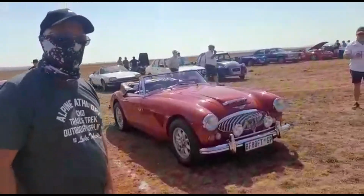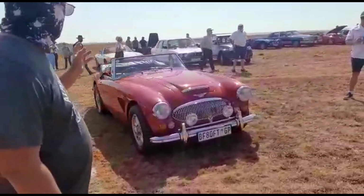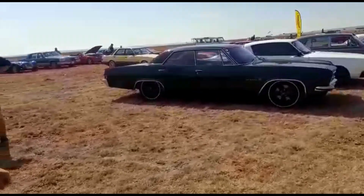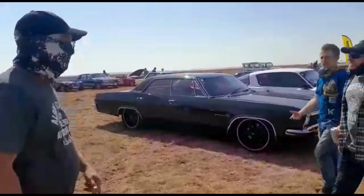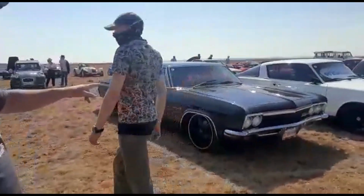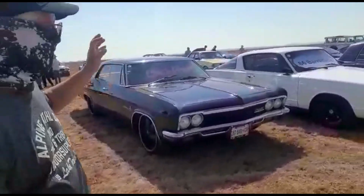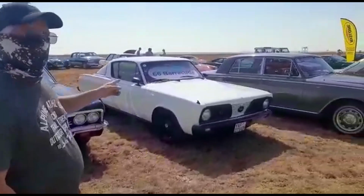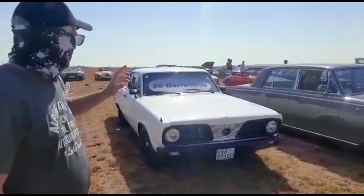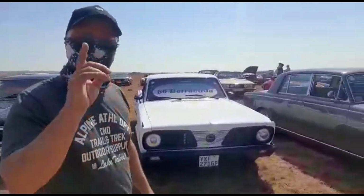Next up, Austin Healey 3000. Beautiful, beautiful car. Also sounds lovely, motor's beautiful, stunning motor car. Here we go, to those of you who like your hot rods. This is a four-door, but you can see it's a heavy one. It's got discs on the front. It looks like it's got discs on the back. Beautiful car. Barracuda. Okay. Don't see many of them with a big bubble window on the back. Barracuda, like the song.